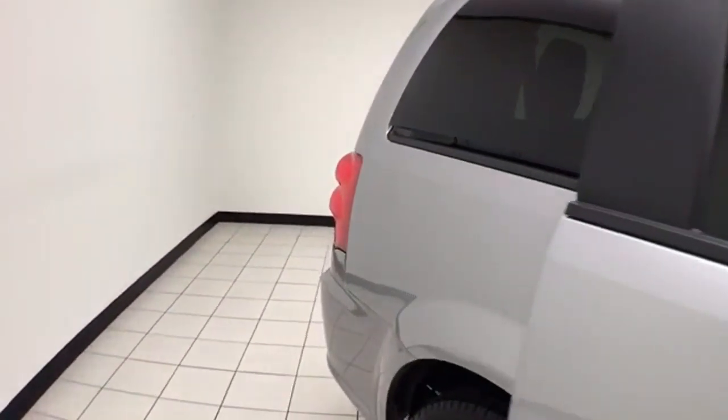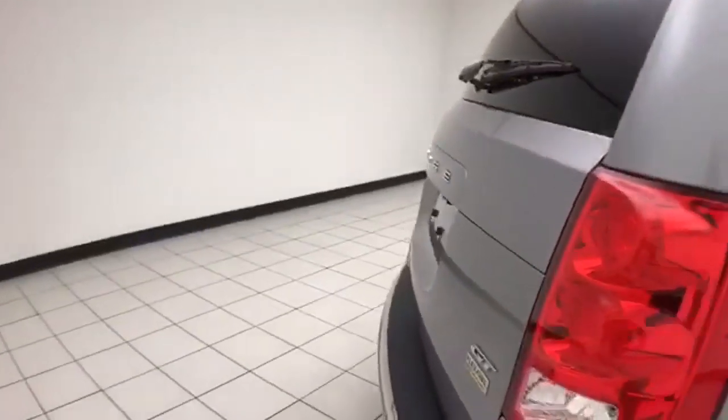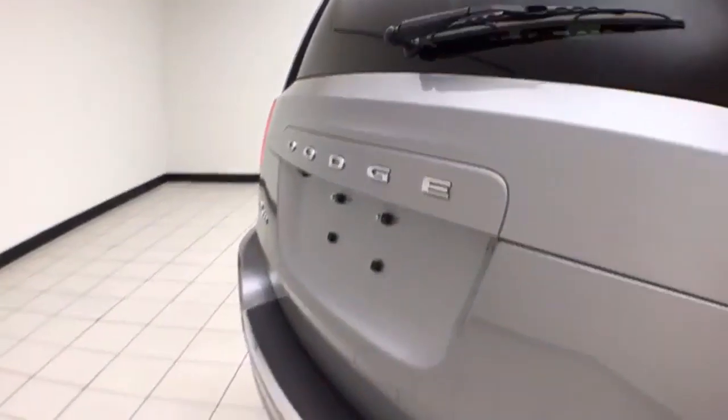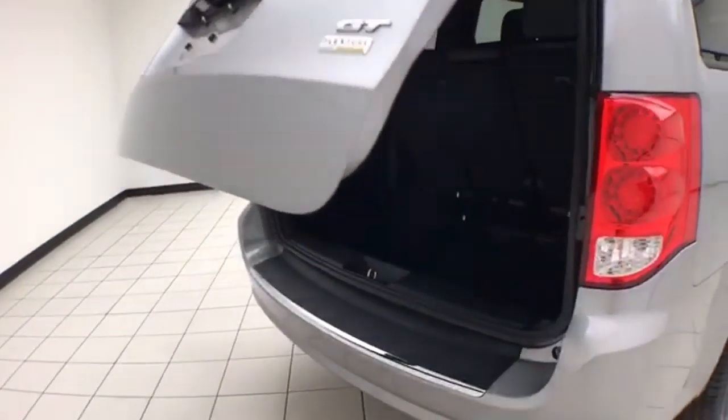Windows do go down in the sliding doors along with power venting rear quarter windows. Sunshades for all rear windows. Backup camera for additional safety. Power liftgate for convenience. Deep storage well behind the third row.